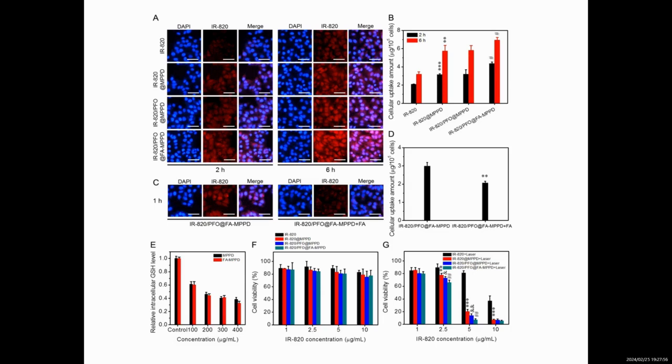After incubation for 6 hours, IR 820 loaded MPDA and IR 820 and PFO co-loaded MPDA nanoparticles exhibit 1.8 times higher cellular uptake amount as compared to IR 820, and IR 820 and PFO co-loaded FA-MPDA nanoparticles exhibit 1.2 times higher cellular uptake amount as compared to IR 820 loaded MPDA and IR 820 and PFO co-loaded MPDA nanoparticles. The results suggest that IR 820 and PFO co-loaded FA-MPDA nanoparticles can enter into HepG2 cells by the folate receptor-mediated endocytosis pathway.